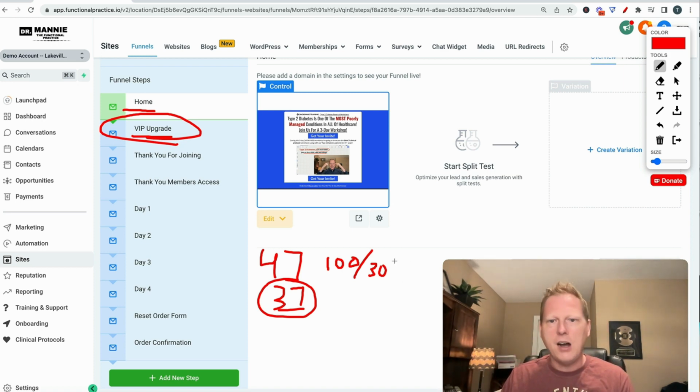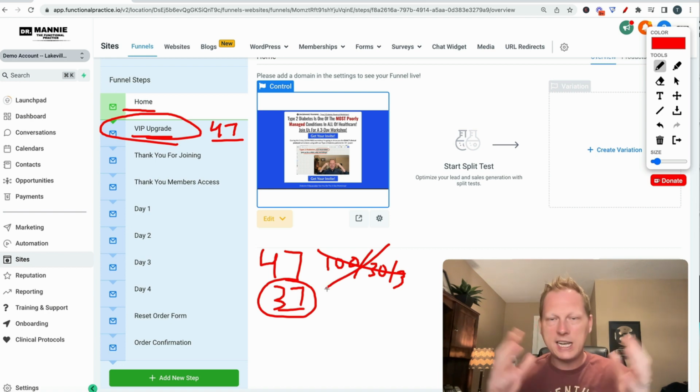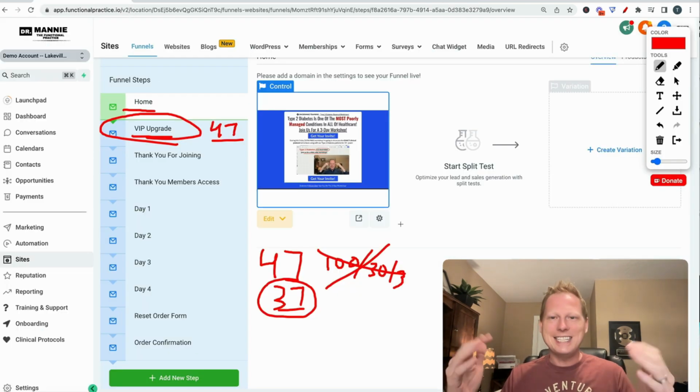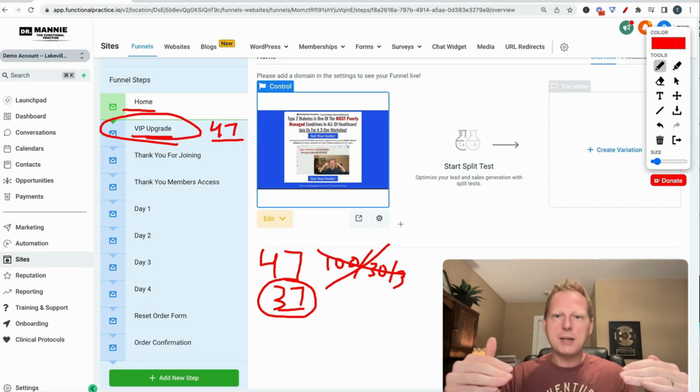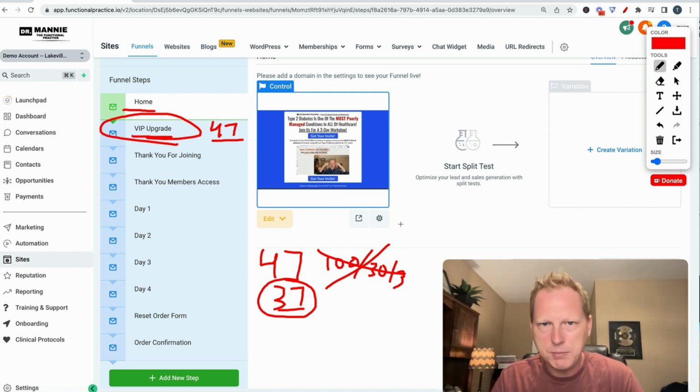30% opt-in. Of those 30, if I can get 3 to take the VIP upgrade right here, which is on the thank you page essentially, of which 37 is profit, what did I just do? I wiped out my ad spend for Google. I just showed you there's 368,000 searches a month. They're going to spend your money, right? So I can take my ad spend from 20 bucks a day to 50 bucks a day to 100 bucks a day. I can keep going. I can keep scaling this up.